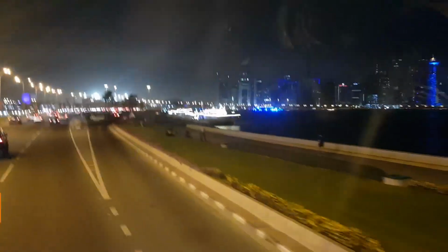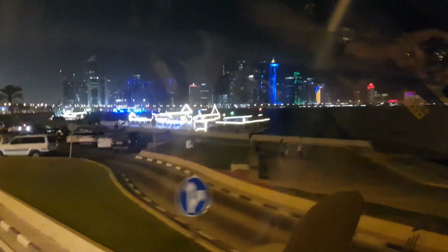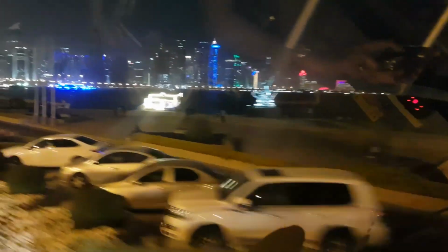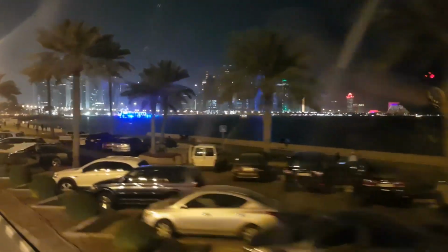The last but not the least spot is Corniche. It is one of the most popular attractions in Doha. It is a 7-kilometer length encircling Doha Bay. It is best for outdoor activities and conveniently located close to anywhere in town. From this view, you can see the famous Doha skyline.